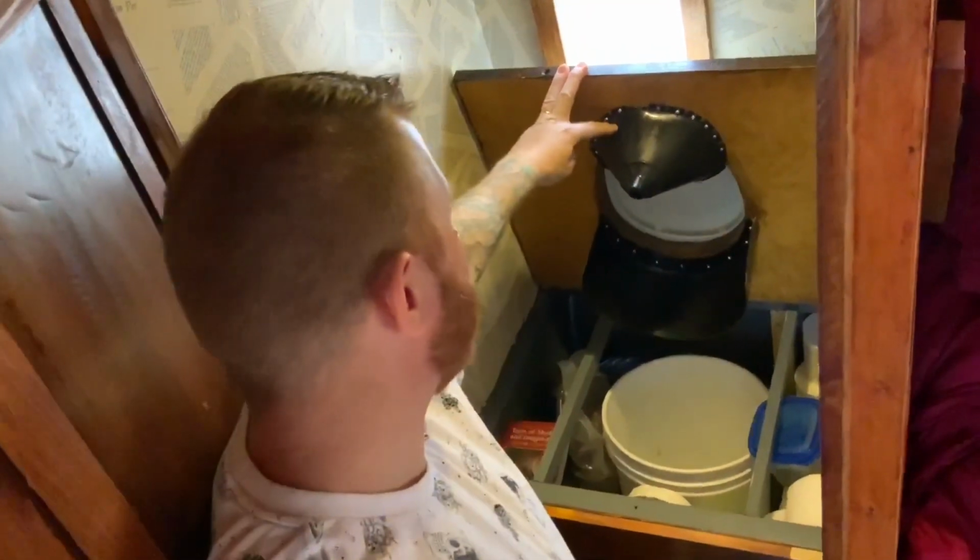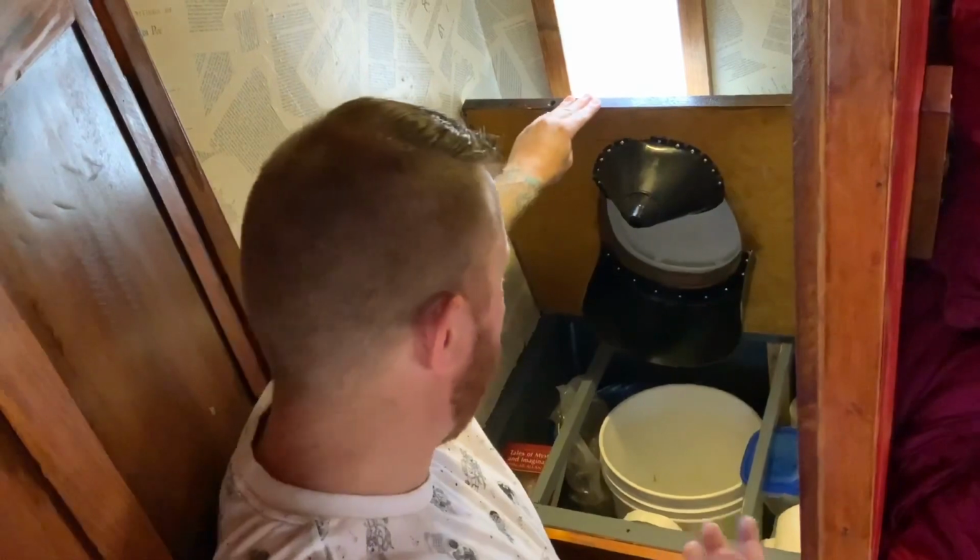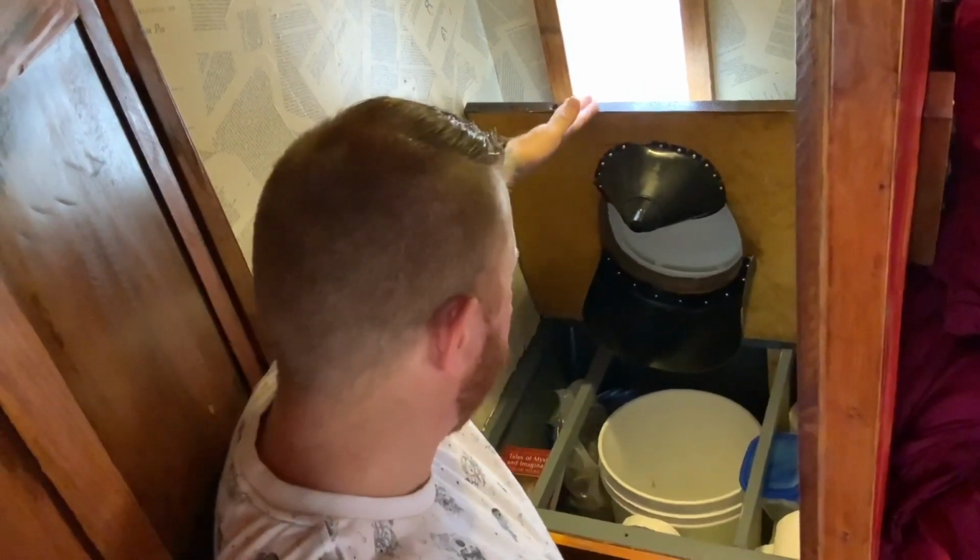The system we have here is actually a composting toilet. I don't know how much you'll be able to see over my shoulders, but it's sort of a bucket system with a urine diverter. We built it ourselves. The urine diverter is actually a funnel that we cut. I cut these little notches in it so that I could get the right angle. And that separates the liquids from the solids.